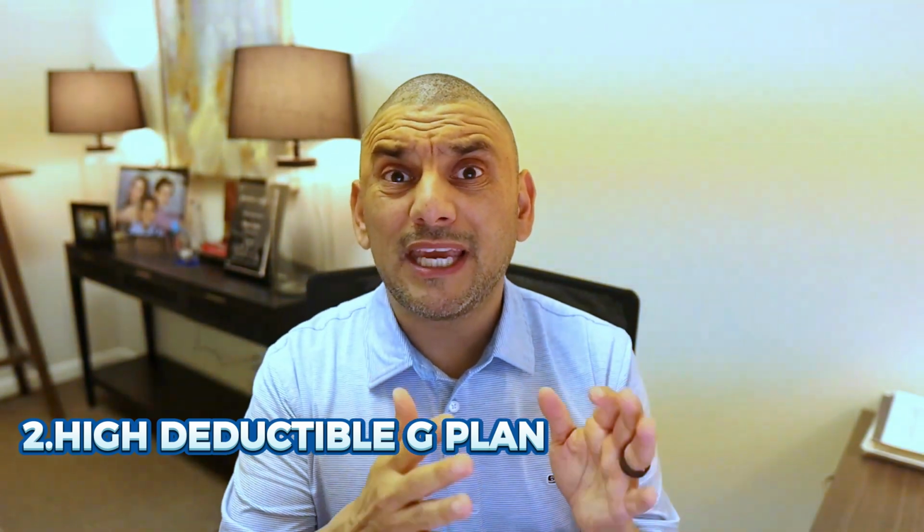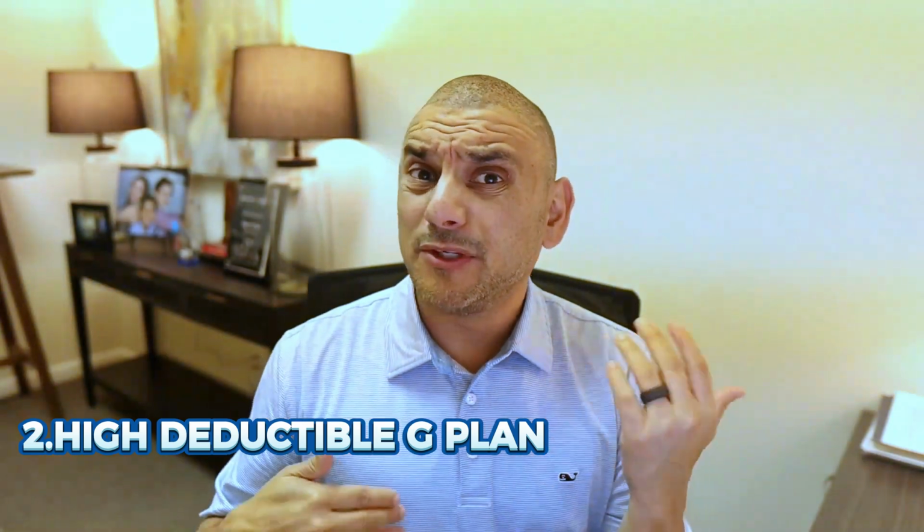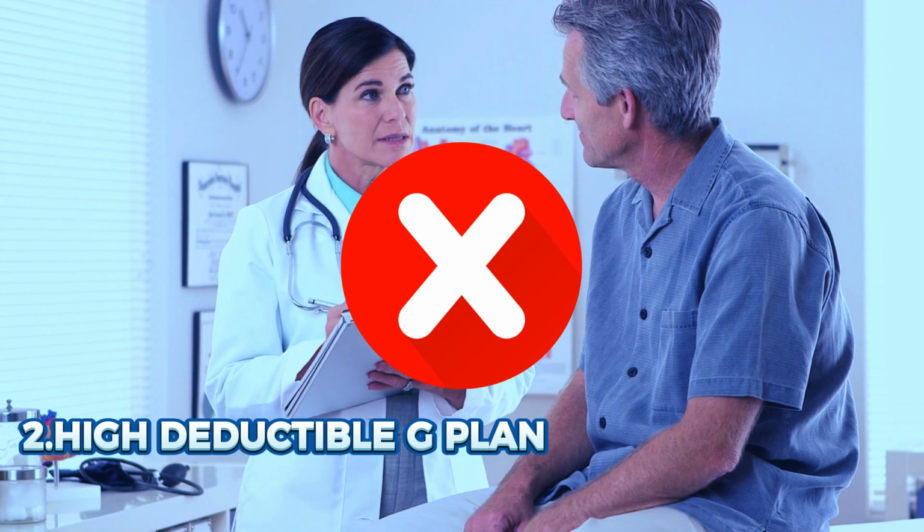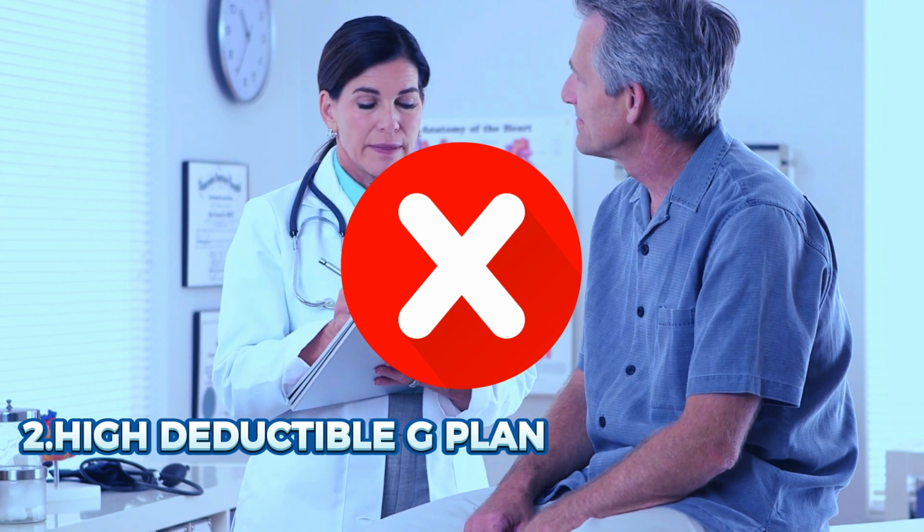So this is a good plan if you're on Disability Medicare, but you don't go to the doctor a lot and you don't have a lot of medical expenses. This could be a viable option. And I just want you to know a couple more things here real quickly. Number one, you're responsible for the Part A deductible and the Part B deductible and coinsurance. The Part A deductible is $1,600 for 2023. The Part B deductible is $226.